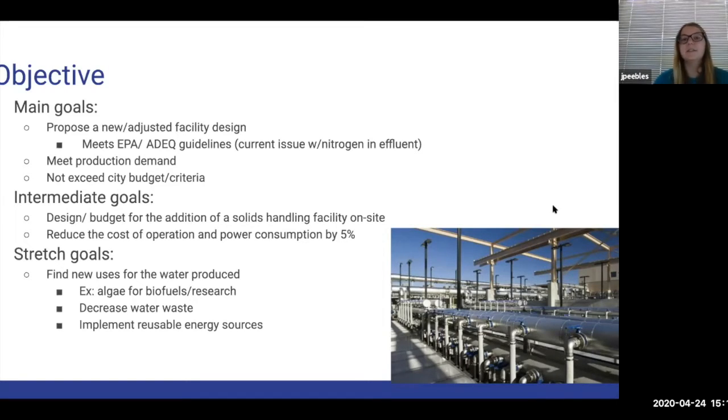As well as in designing this new facility, it could not exceed the city budget, and it also had to reduce the production demand of the original facility from 9 million gallons per day to 4 million gallons per day. The team then added new goals that we also wanted to add onto this design, which would be to add a solids handling facility and also reduce cost of operation and power consumption by 5%.